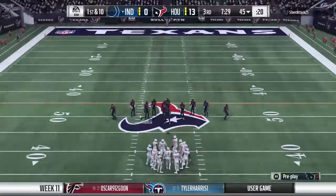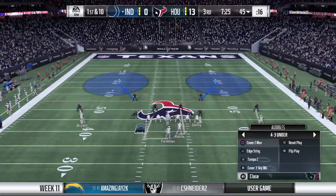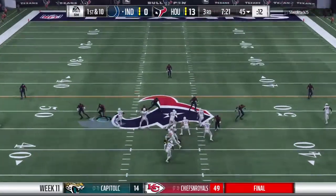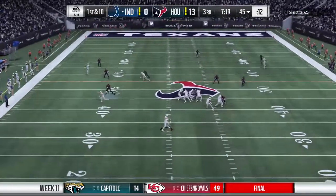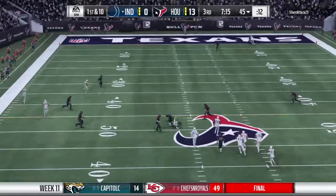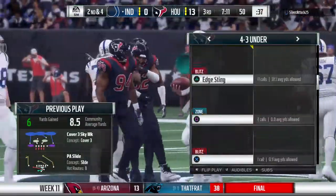And a new set of downs here after picking up the first on the ground. Tight end to the right. He'll look to throw, dancing to his left, and an alley to run. The improv on the scramble there gets him 6, and it'll be second down.